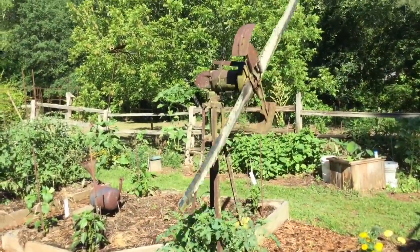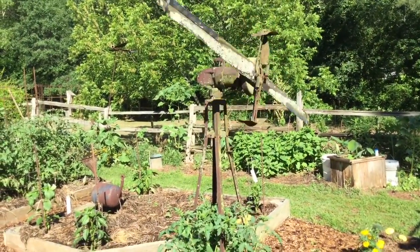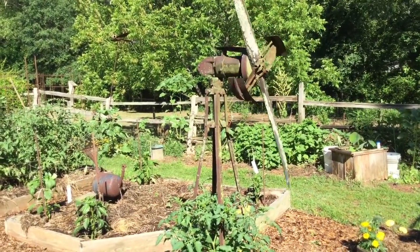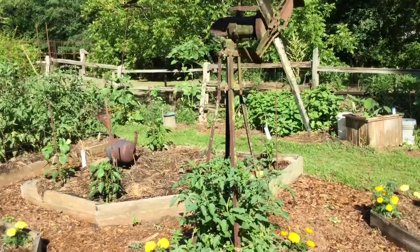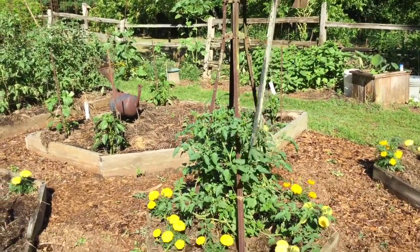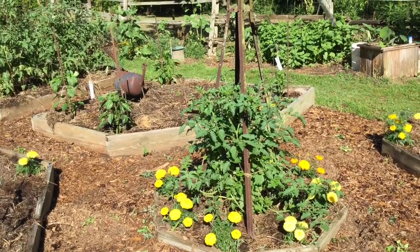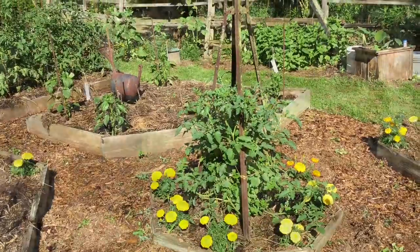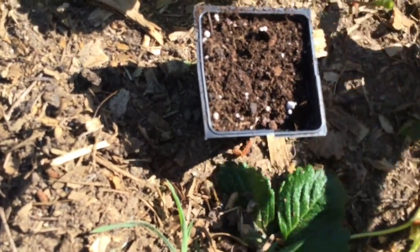This cool old windmill we found in my father-in-law's barn. After they passed away, they were selling the place. We brought it home. I've had it in the garden about 10 years. It won't spin all the time because this tomato plant's going to be growing up over it, but I think it's cool.